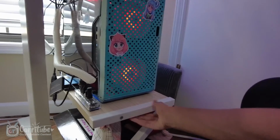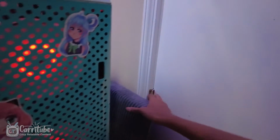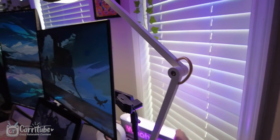I'm still using this to raise up my PC, and I put my art supplies and some paperwork for my online shop. I also have this little ottoman that I use to rest my feet when I'm on the computer for long periods of time. And I still have my RGB lights from Wolab from last year, which worked really well in this setup. I forgot to mention that there's no RGB strip on my partner's computer. It's actually my old RGB light stick.